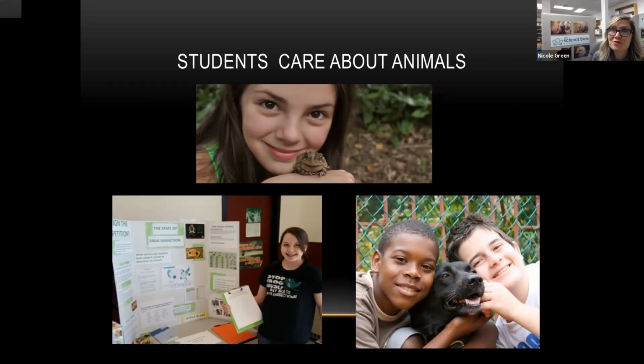But there are many students who really care about animals, and this is why this has become such a hot topic today. The student at the top is a student whom Animalearn has highlighted as a humane student for taking action on behalf of amphibian conservation. At the age of 9, she started her own amphibian conservation organization called Conserve It Forward, and she was also promoting dissection alternatives with the work that she did.